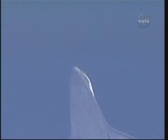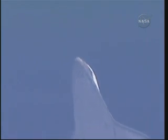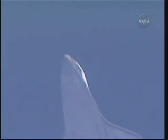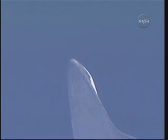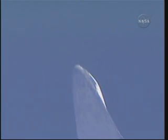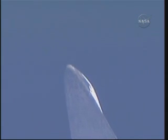Discovery, Houston, you are on energy approaching the HAC. No changes to winds and weather. Go for nominal chute deploy. Copy. Copy, Houston, nominal chute deploy.